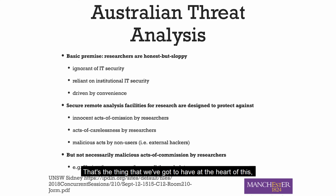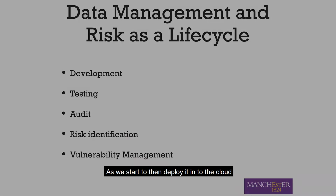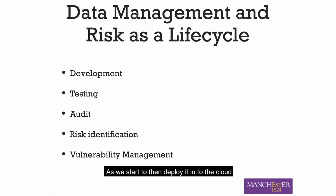And that's the thing that we've got to really have at the heart of this: we have to find a way to make our researchers be safe without them feeling like we've just put 10 pages of forms in front of them. If we start to think about deploying that into the cloud, how do we manage this as a life cycle?